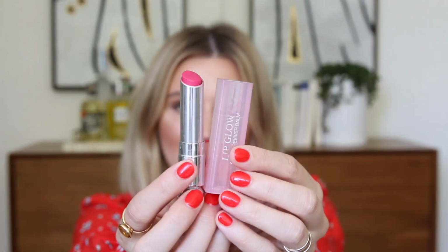I have a few lip products that I want to talk about. This will be quick because you guys have seen these all before, but I did first want to mention the Dior Lip Glow in the shade number 102 Raspberry. This bad boy right here has been gracing my lips so much since its discovery.